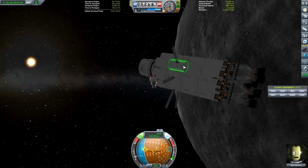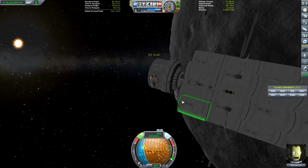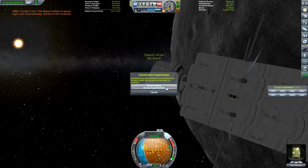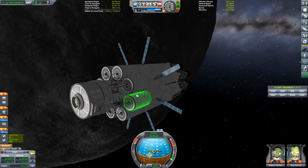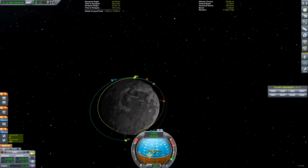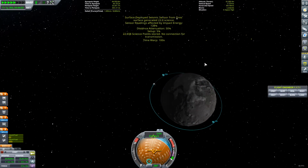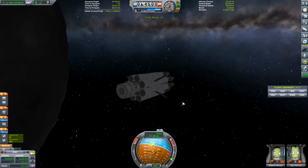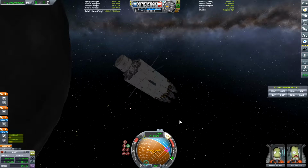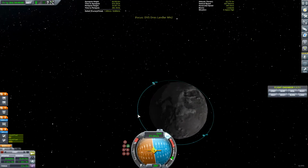Okay, here we go. Now, for this guy, we are going to get on board. Yep. Awesome. So, now, getting back to Kerbin. Let's go ahead and go around to our apoapsis once again. Alright, the lander crashed, so that's good. We are going to set ourselves up for a retrograde burn here to get this thing into a crash orbit. And that's going to be done now.